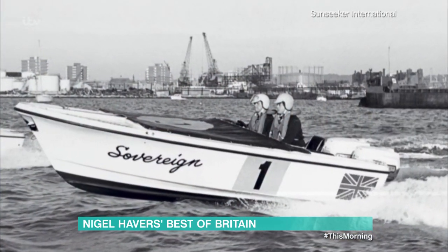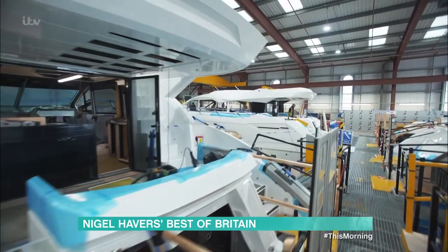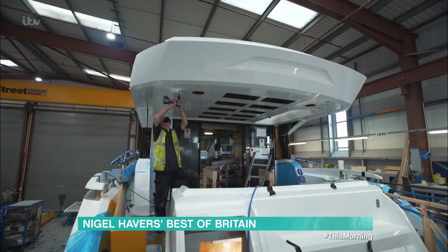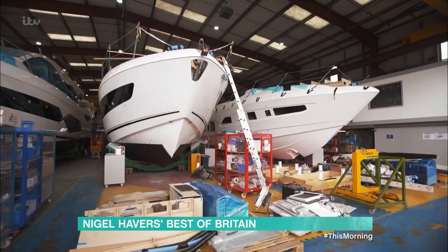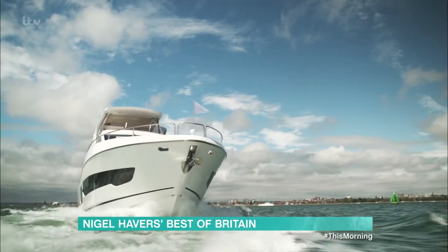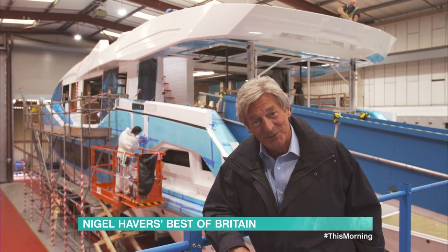Sunseeker was born in the late 60s by Robert Braithwaite, who made it his mission to sell high-end boats tailored to his customers' needs. Today, the company employs over 2,200 people, and they export 150 luxury boats around the world every year. Every single Sunseeker boat can cost up to £33 million.